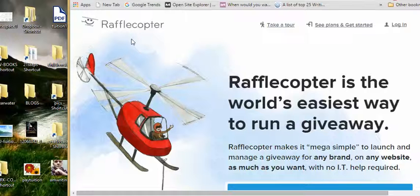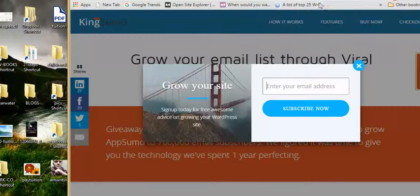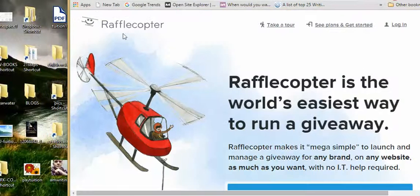They're not free. I think Rafflecopter has a free plan, so you can use it for free. King Sumo might, but might not. I'm pretty sure Rafflecopter has at least a free option, but you will get a lot more bang for your buck if you pay for it. And I'm not sure that they let you hook it up with your email provider unless you buy the paid option. So you want to look into that.